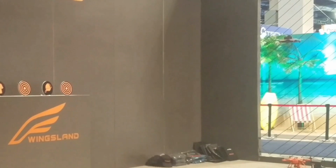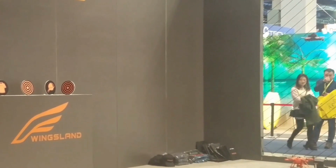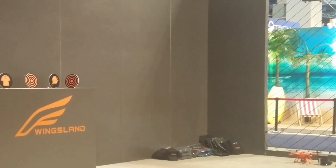Now this is a whole other entry into the drone market, which is very interesting. As you can see, the target just spun, and that's because these drones shoot pellets. So I'm not really sure where this application is going. It's almost scary, but we'll see as time goes on.